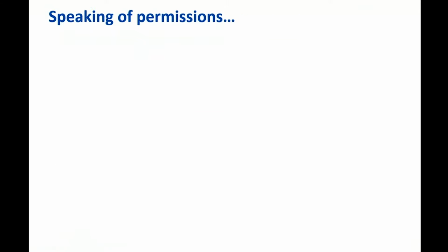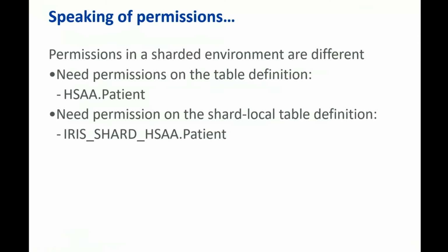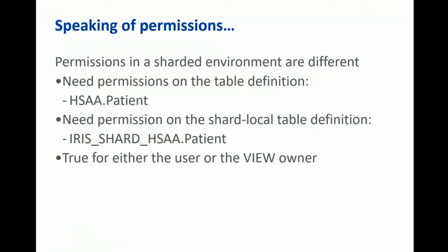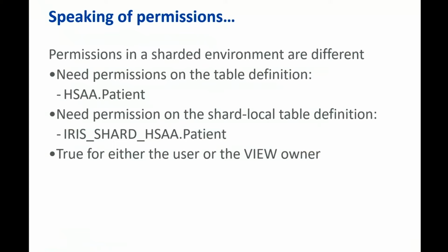Speaking of permissions, and this was a headache for us for a little while, when you are granting permissions in a sharded environment, you need to grant permissions on the sharded table, right? For us, it'd be something like HSA.patient, and the shard local table definition on all the shards, right? The Iris shard stuff, that has to go too. Views have something called an owner. The person who creates a view becomes the view's owner, and the view owner needs to have permission on the tables and the sharded local tables.